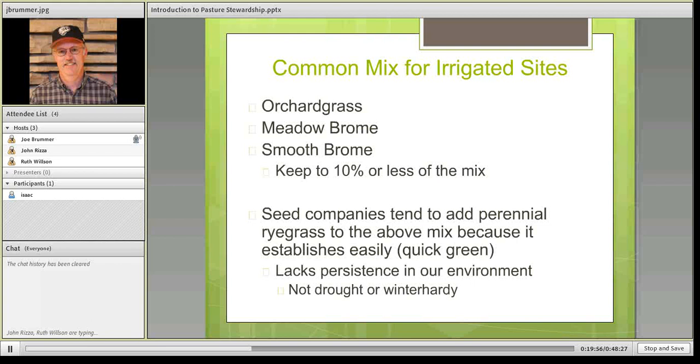Now when you go to a seed dealer, they're always going to have these pre-mixes that you can buy, already bagged up, and they'll almost always have perennial ryegrass in the mix. I really don't like that, and a lot of times I discourage people from buying those pre-mixes for that reason. They put it in there because ryegrass is very quick to germinate. It gives you a very quick green, and you think you've got a nice pasture established. But the thing about perennial ryegrass in our environment is it's not very drought or winter hardy. The first year it looks really good, the second year it might look all right, and by the time we get into year 3 or 4, the perennial ryegrass has pretty much died out.